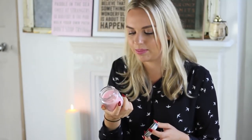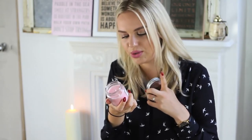They look so cute. I loved this little pink one. This is number 9, Wild Orchid and Honey. It's very, very sweet, but I feel like when they're burning, it probably won't give off a huge amount of scent. So I just thought that was really cute and I'll pop that somewhere. It'll probably end up on Instagram because I'm basic like that.